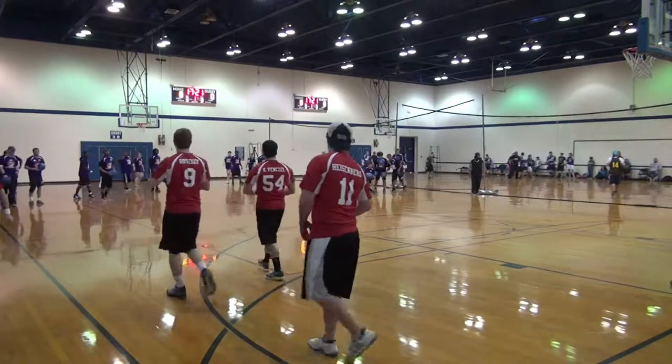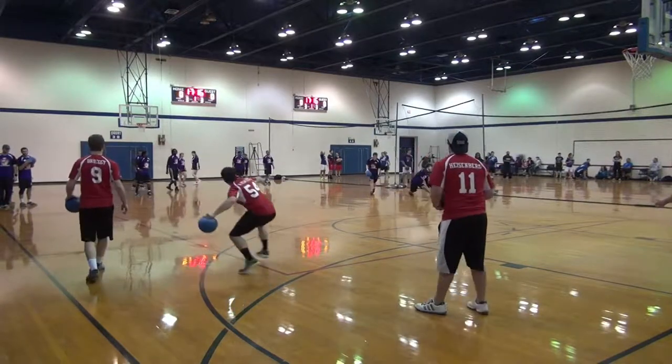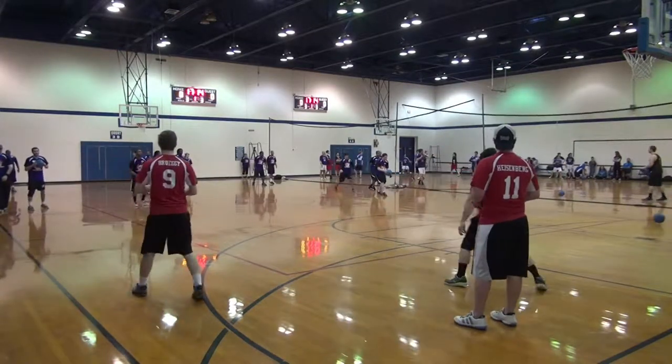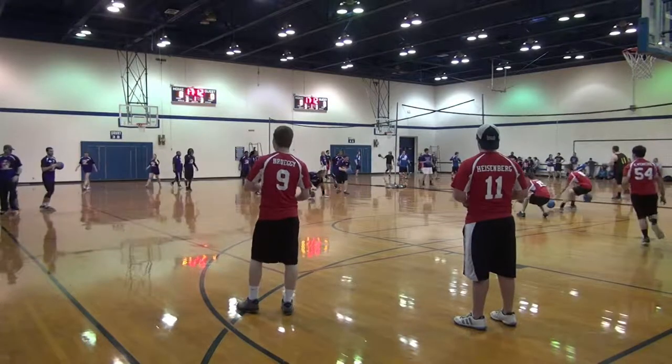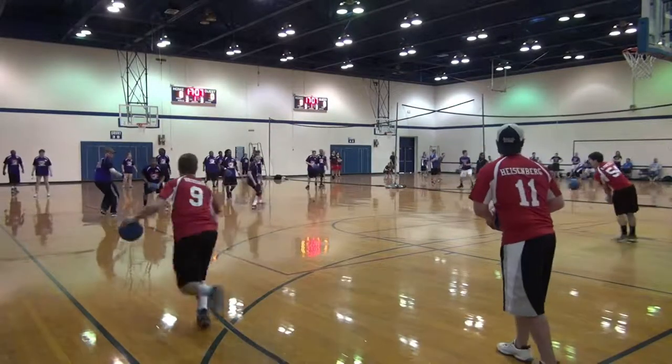Northwestern State being very aggressive out the gate here. Miami at a disadvantage every point, only bringing 10 people to Nationals. So they will really have to play hard to take this game against the upstart Northwestern State University Demons.